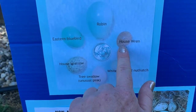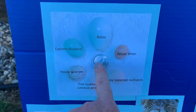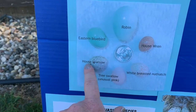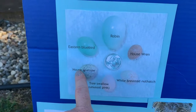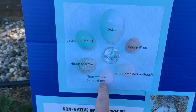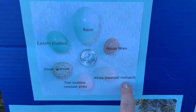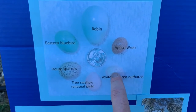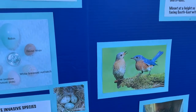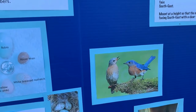House wren, there's that house wren that we had talked about, their twig nest. They've got kind of a tan with speckles. House sparrow, which we'll talk more about. They're a non-native bird that we don't want nesting in our boxes. And I'm going to share some information about them in a little bit. But see, that's more of a white with speckles. Tree swallows, it's a kind of a pinkish color to them. White-breasted nuthatches, less speckles, but more of that white coloring. So there's our beautiful bluebirds. We hope to encourage them, and we do have them here at Big Stone Lake State Park. See them quite a bit.